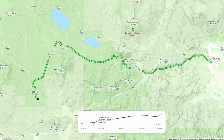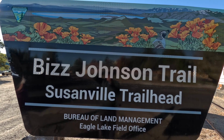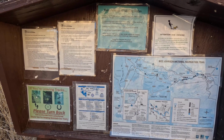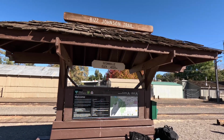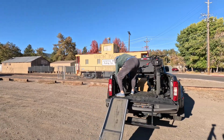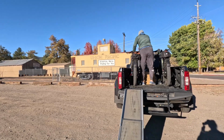The Bizz Johnson National Recreation Trail is named after Harold T. Johnson, Bizz, who was a Northern California congressman. The trail is approximately 25.3 miles long, and it is the longest rail trail in California. It also has an elevation gain of over 1,800 feet. It starts in Susanville, California, and goes all the way to Mason Station Trailhead.